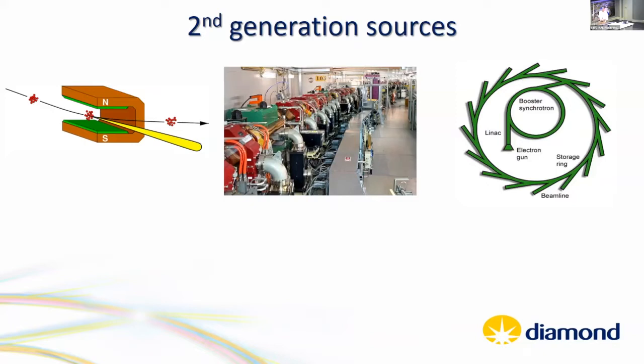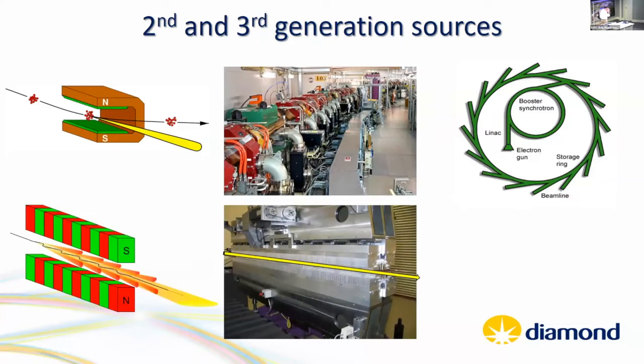I'm sure you can see on the top right that the structure is a series of straight sections. The end of each of which is a very powerful dipolar magnet, which causes the electron beam to rapidly change direction and give out a brilliant flash of light. So the construction was such as to optimize the light that was produced, and that was the first so-called second generation source. The next step was to introduce in those straight sections an additional type of device that was even more effective at converting the electron beam to light.